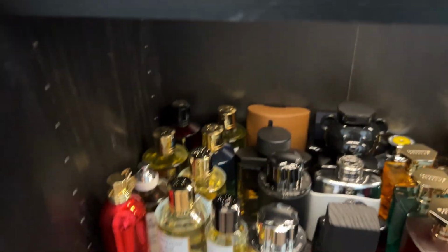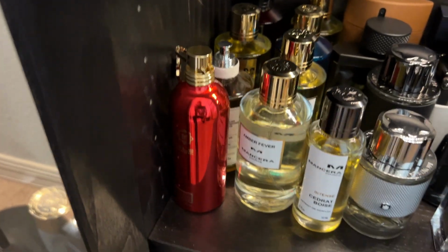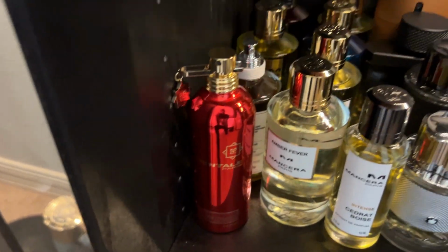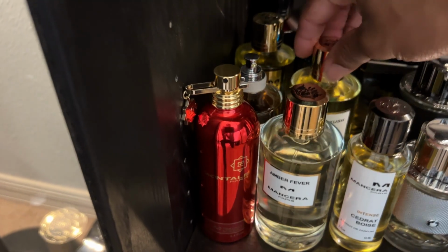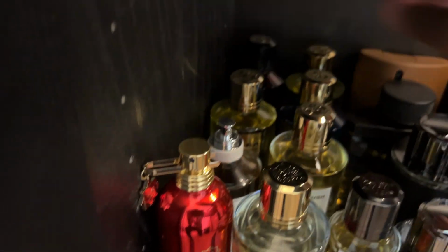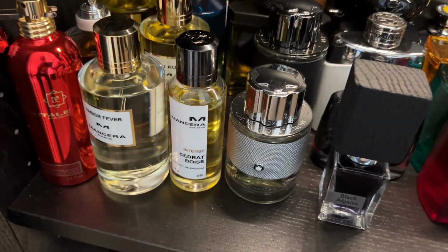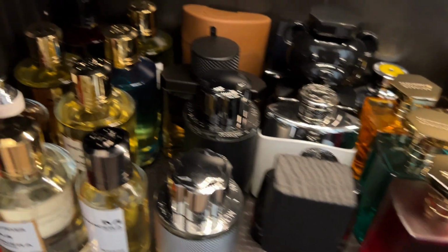Coming on down here, my other Montale, which is, what is it? Tobacco, Oud Tobacco. Couple of Mancera. I just got these in, the Amber Fever and Hindu Kush. And then just a few others back there. Pretty much talked about my Mancera. Couple of Mont Blancs. I don't think I'd be buying any more Mont Blancs at this point.